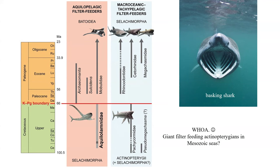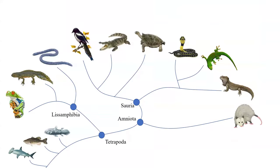Also, basking sharks are super helpful when you talk about the evolution of jaws and the evolution of gills and how they're connected, because it's like, anyway. All right, let's get into the tetrapods, because I know I've been subjecting you to fishes, fishes, fishes.